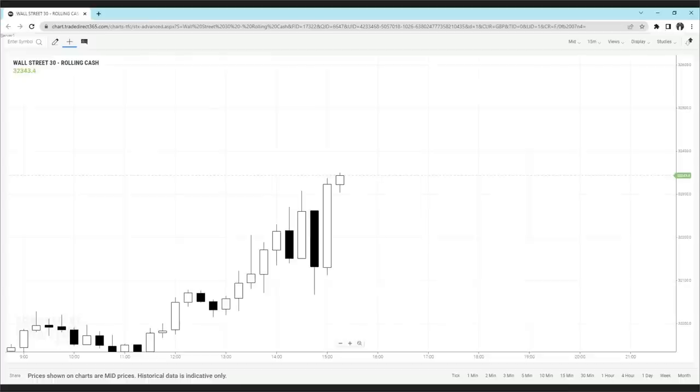Stand by in the everything for long positions, because this is moving higher.